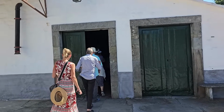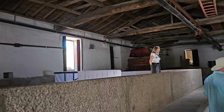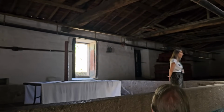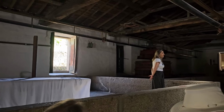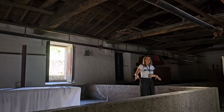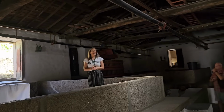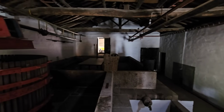Here our guide from our van handed us off to a specialty guide at the winery, and she was just absolutely wonderful. She spoke well. She gave us all kinds of detailed information. It wasn't just the standard, we crushed grapes and we fermented them, which you get at some wineries or distilleries.